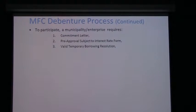Your temporary borrowing resolution is in place, still valid. Just a little hint, if your temporary borrowing resolution is due to expire, have your pre-approval form approved by your council, and that will eliminate having to go back and get a TBR done. So if your pre-approval form is done before expiration of your TBR, you're fine.